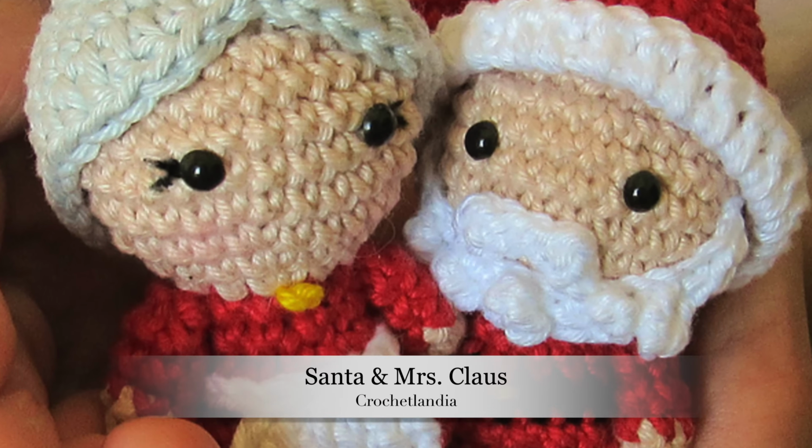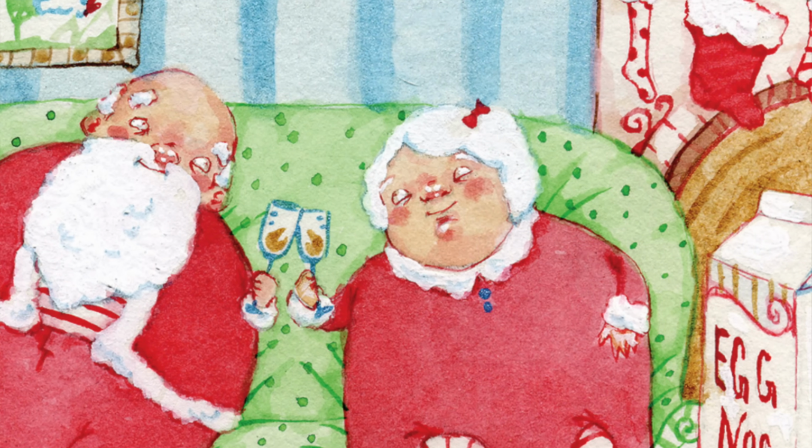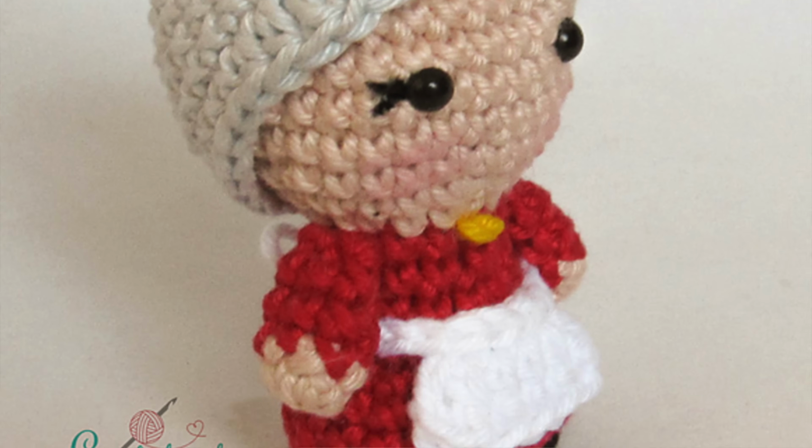The next pattern is Santa and Mrs. Claus by Crochetlandi. One of the reasons that I love this so much is that when I was in the 5th grade, I actually got to play Mrs. Claus in the school Christmas play, and you don't see very many Mrs. Claus crochet patterns. So that's why I think this one's really cute.